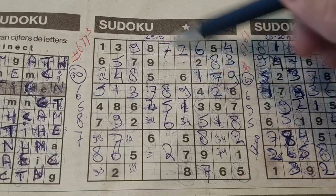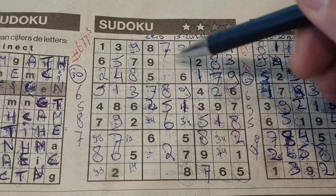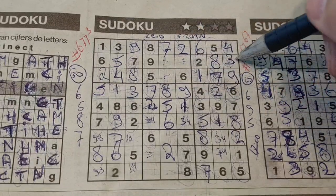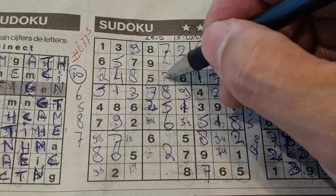Three missing numbers in this big square. Those missing numbers are the 1 is missing, the 2, the 3 is missing, and the 4 is missing: 1, 3, 4. And look, we have a 3 in this row, so no 3 in these two boxes. So one box left for the 3 in this big square: it should be there.